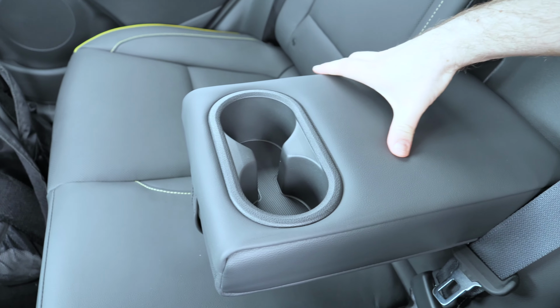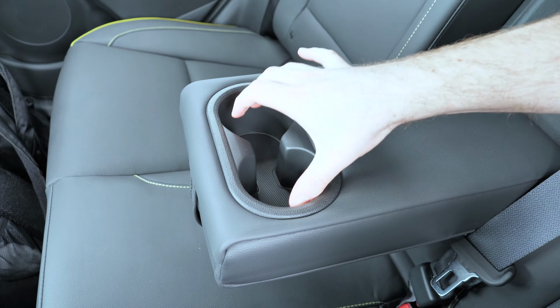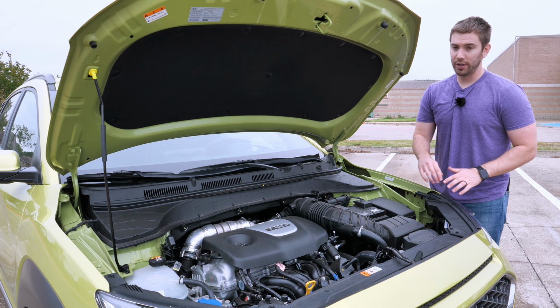But you do get a fold down center armrest with a couple of fixed size cup holders. And even though this is a smaller vehicle, when I'm sitting up tall, I can still sit back here, so adults can sit in the back seat. Now under the hood for the 2020 Kona, nothing has changed.